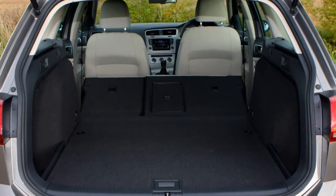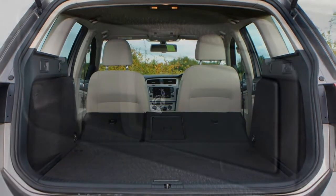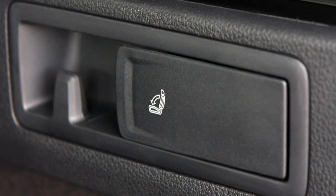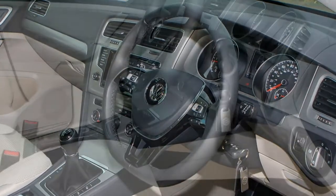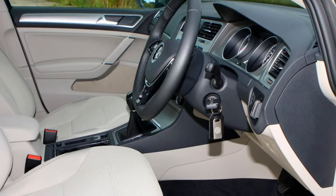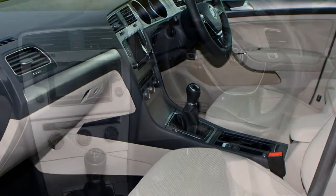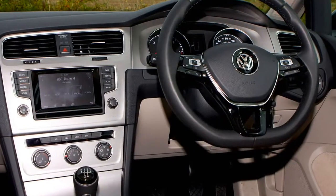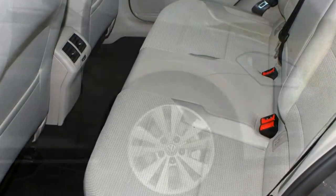Additionally, ABS, electronic stability systems, and 5 3-point seatbelts with ISOFIX mountings on the outer 2 rear seats are complemented by an XDS electronic differential for more secure handling. Further precautionary features include monitors for lane departure and driver alertness which are carried over from the hatchback.